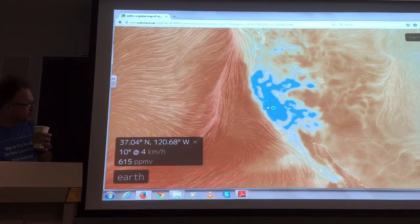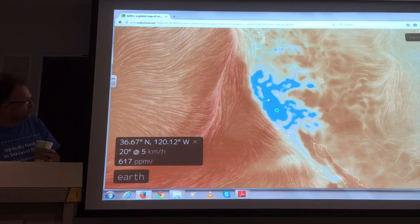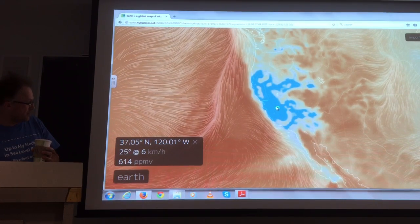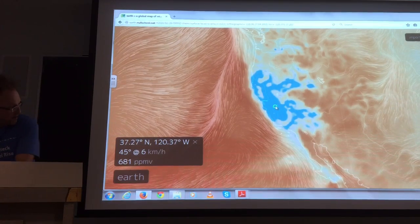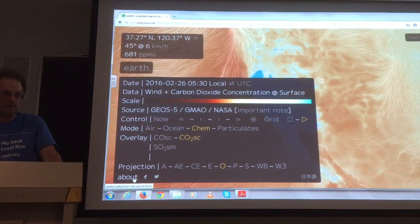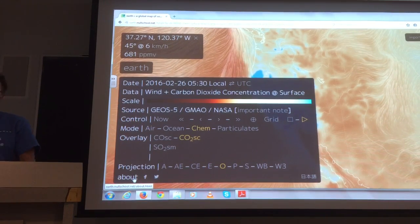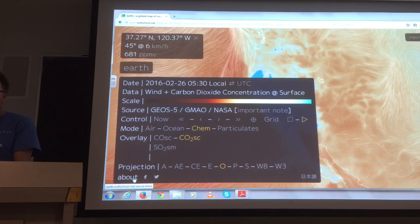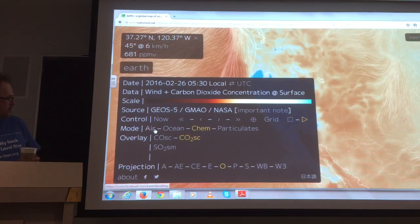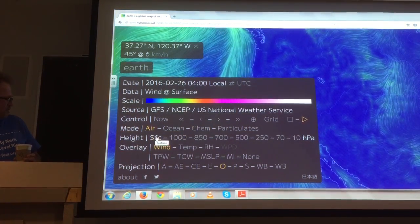So, 615, 625, so the levels are definitely a couple hundred higher. So what I did is, I wondered, okay, this is how you do science, right? You just try different things and see. So what else would you wonder? Well, if there's a lot more CO2 in that region, maybe it's trapping heat. So maybe the air temperature is higher there at the surface.